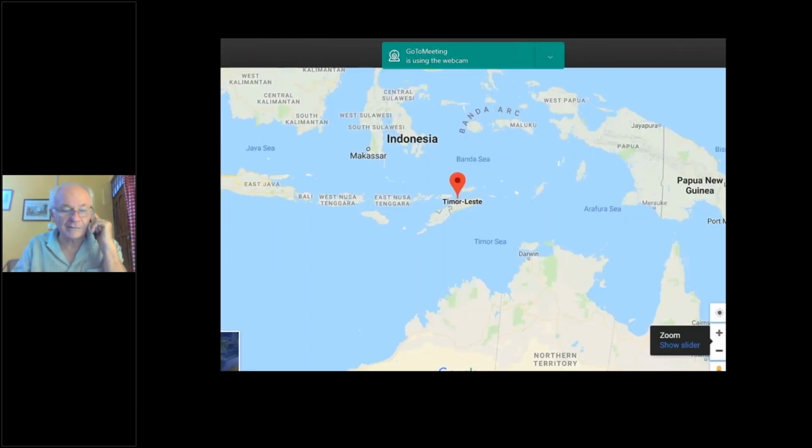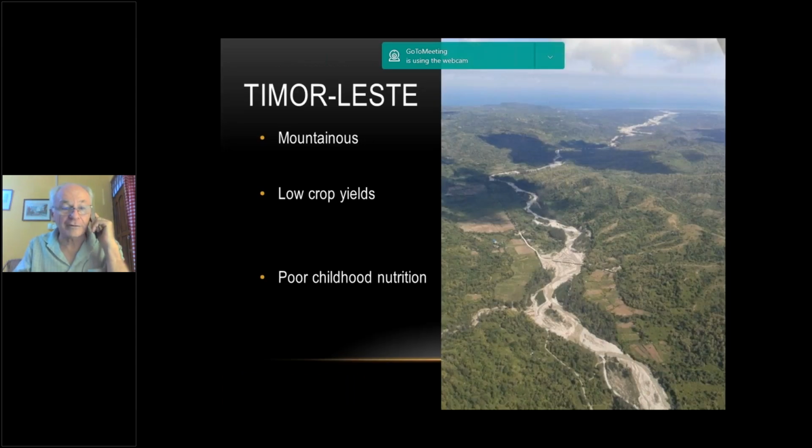Timor-Leste, or East Timor, is a very small country, just north of Darwin, north of Australia, surrounded by Indonesia. It's a very mountainous country, with 40% of the land area having a slope of more than 40%. So that's easy to remember.